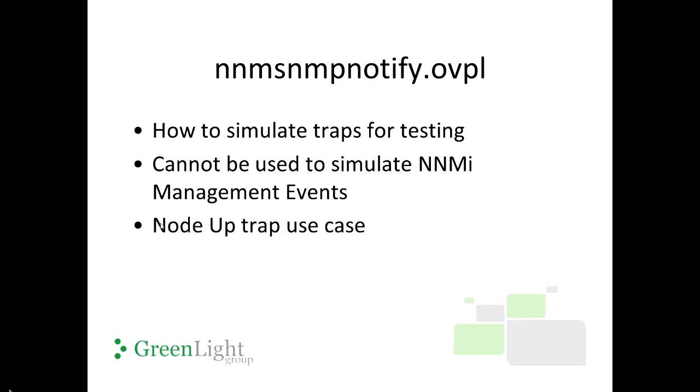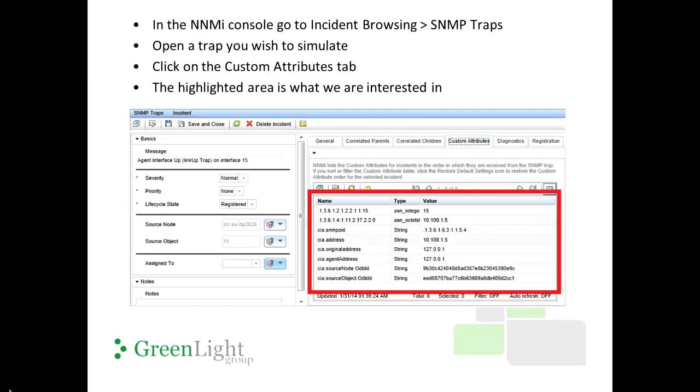And then we'll just take a quick look at a node up trap use case that I've done for a few customers. Getting short on time. So what we want to do, the easiest way to learn how to use this command line utility is to find a trap that you want to duplicate that's already in the database. If not, just find a trap, and then we want to go ahead and duplicate it.